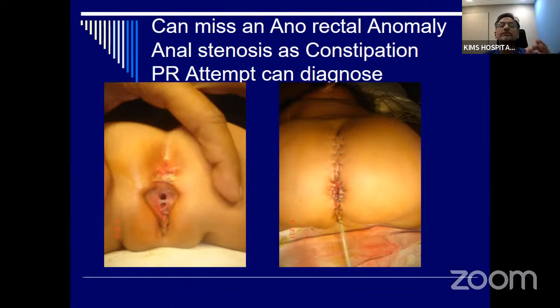The other thing is that we have to see if anal stenosis is there. This is a common cause of constipation. Newborns will allow a little finger to go inside, so a PR attempt can easily diagnose or rule out anal stenosis. The surgery is simple, but the diagnosis is very important.